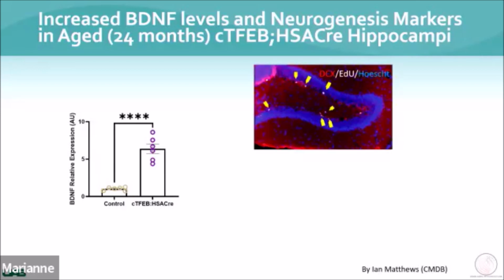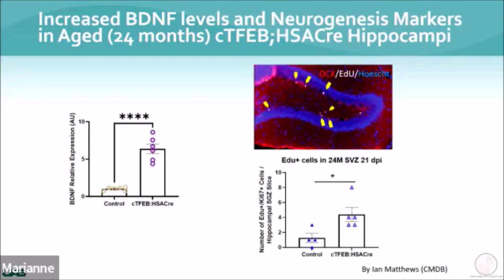And again, going back to neurogenesis, one of the ways that we've started to look at this phenomenon is by looking at dividing cells, which you can label by injections of EdU. We've also stained them for classical markers of neurogenesis and neural stem cells, such as doublecortin. And we have started to quantify their presence and location in the hippocampus. And preliminary data does suggest that there's an increase in the number of these cells that are present in the aging hippocampus in the context of a muscle TFEB expression model.